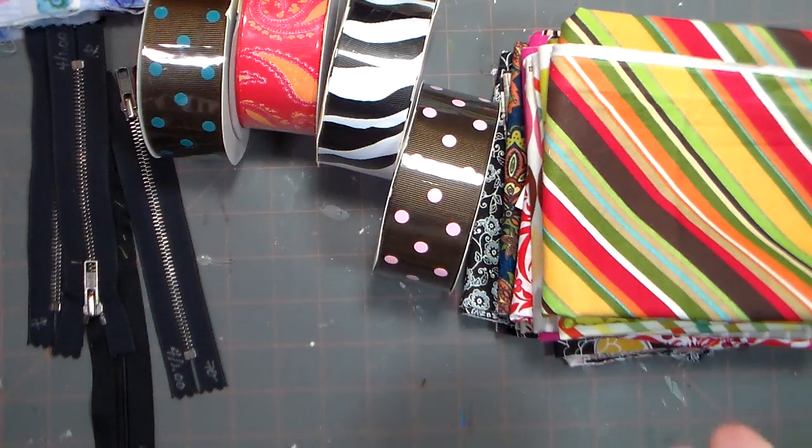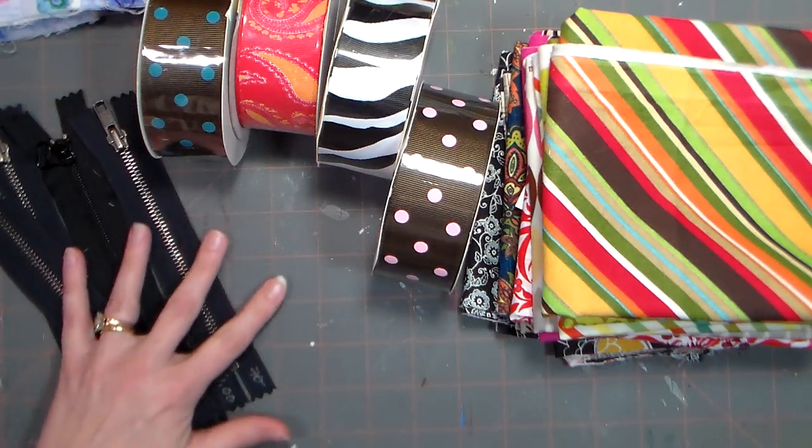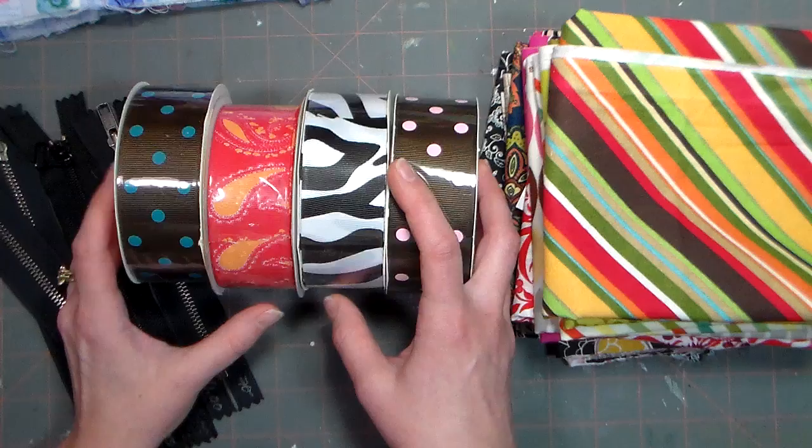I want to share with you what I just got for some quilting projects at Martin's last night. They were having 20% off their marked down cotton fabric, so I got some pretty good deals, and I just wanted to share the other things that I picked up as well.